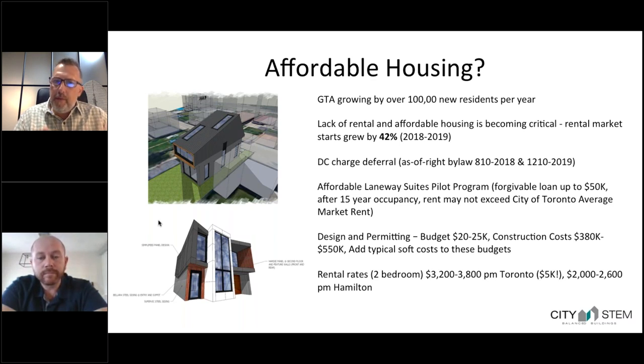From a budgetary perspective, we're looking at a design and permitting range, in terms of designing and submitting for permit, between $20,000 and $25,000. For construction costs in the typical 800 to about 1,200 square foot unit size that fits most of the lots that apply to the as-of-right requirements, we're seeing anywhere from $380,000 to about $550,000. That puts us at $380 to about $440 a square foot construction.